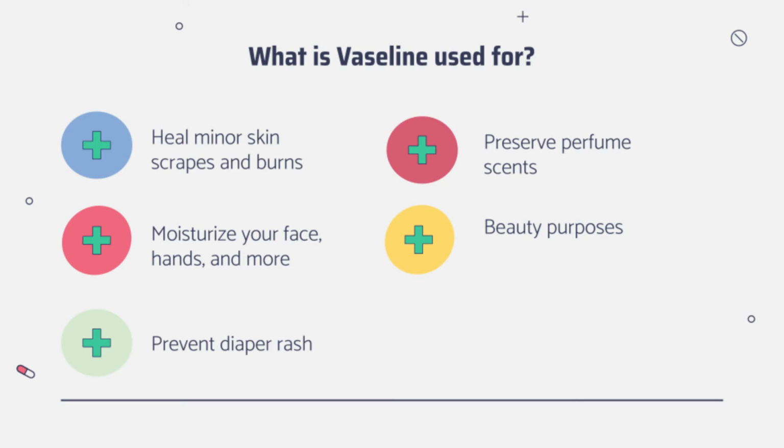So what is Vaseline used for? Firstly, it is to heal minor skin scrapes and burns. Secondly, to moisturize your face, hands and more. Thirdly, to prevent diaper rash. Fourthly, to preserve perfume scent. And lastly, it is for beauty purposes.